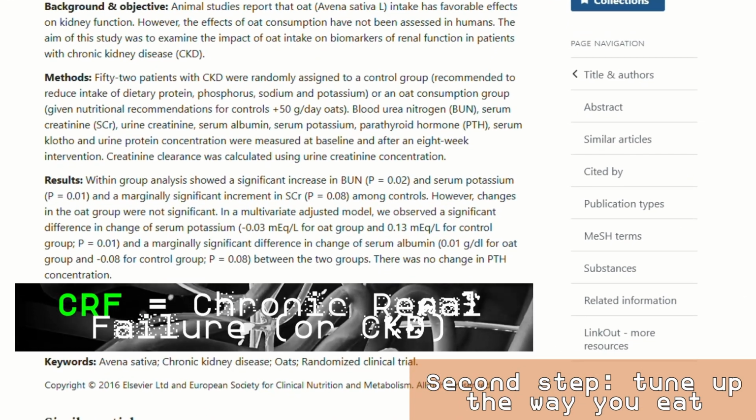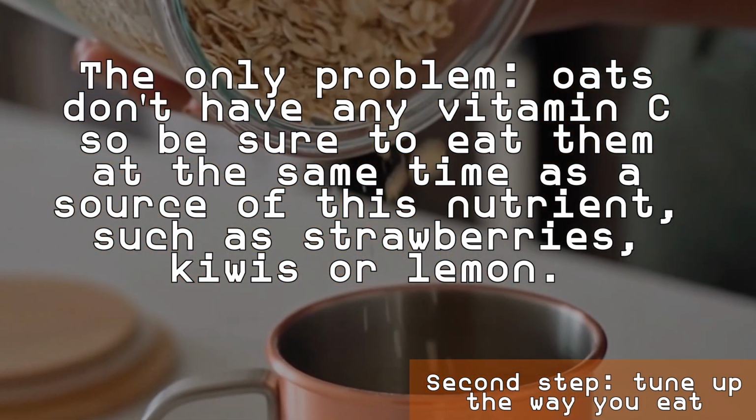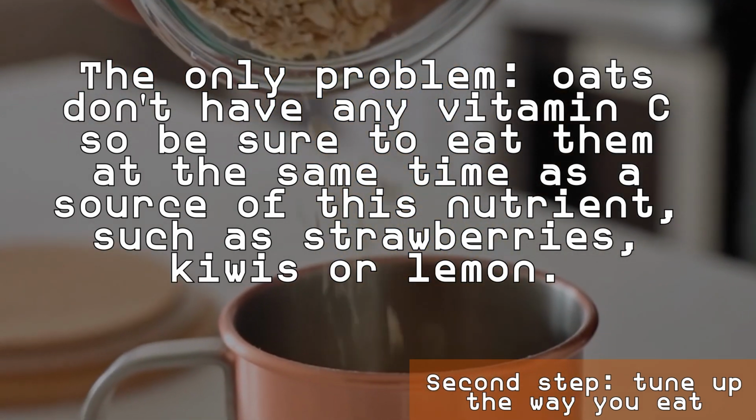The only problem: oats don't have any vitamin C, so be sure to eat them at the same time as a source of this nutrient, such as strawberries, kiwis, or lemon.